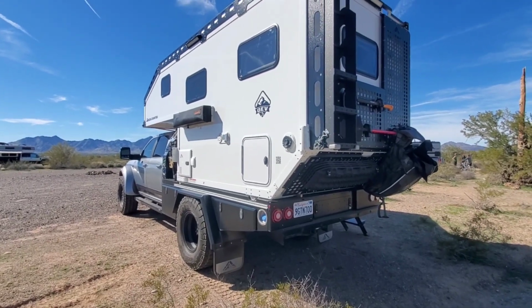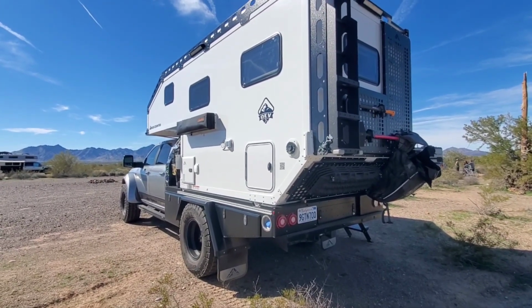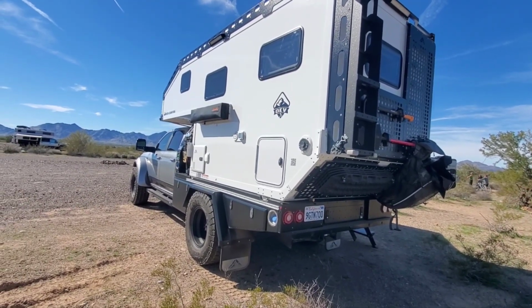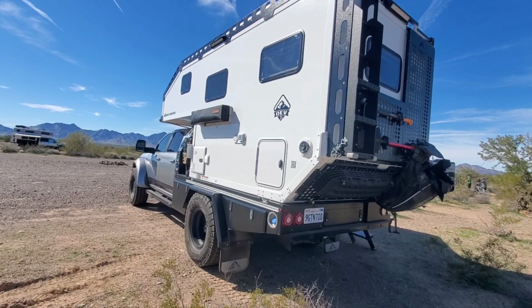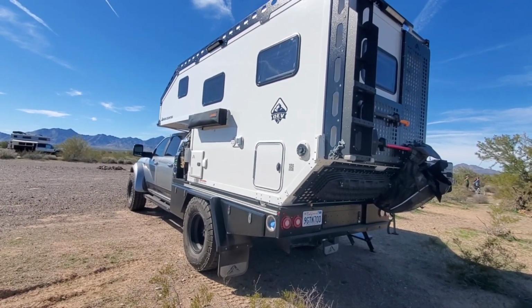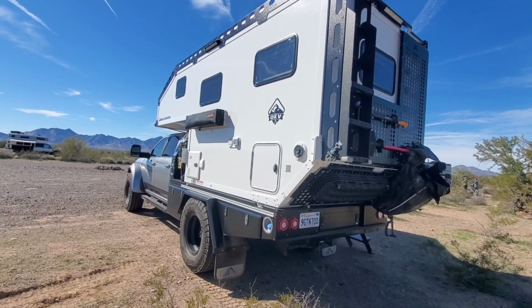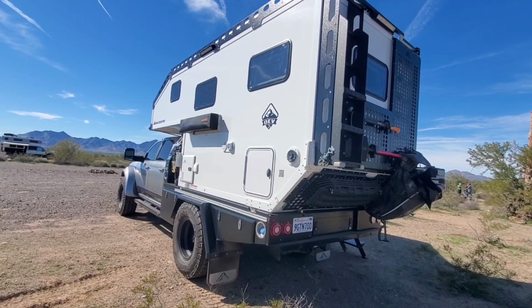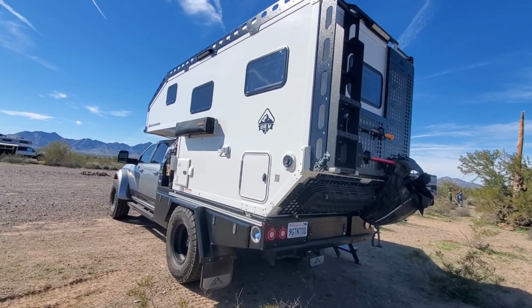How much does the whole truck weigh, with fuel and water? The whole truck weighs a little over 16,000 pounds right now. Wow, it's pretty light then. 10 on the back, 6 in the front. I'm holding 38 gallons of water. I have a 15 gallon gray tank, and no black tank. That's not that much water, like 150 liters or something. I'm from Canada.